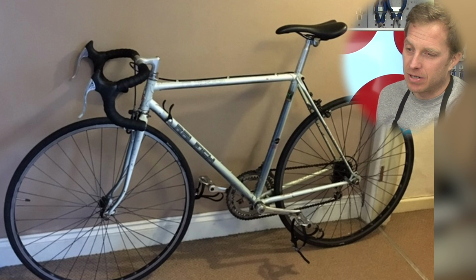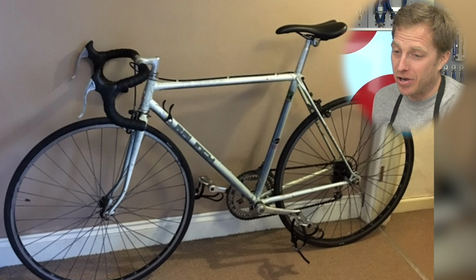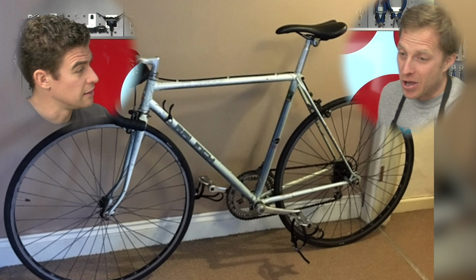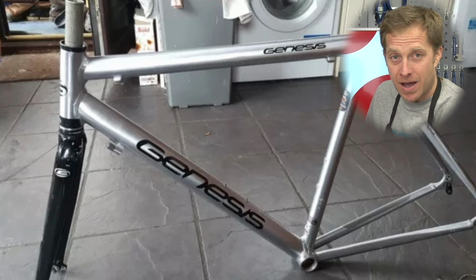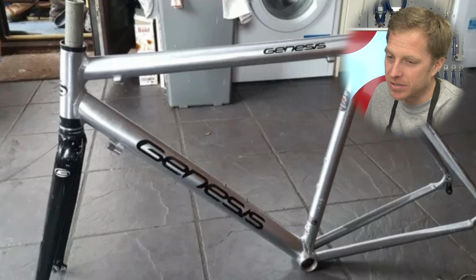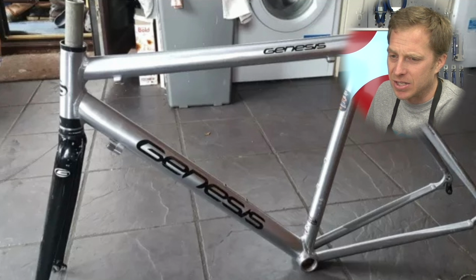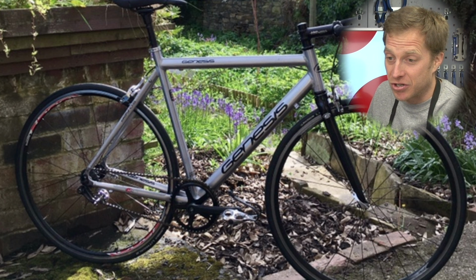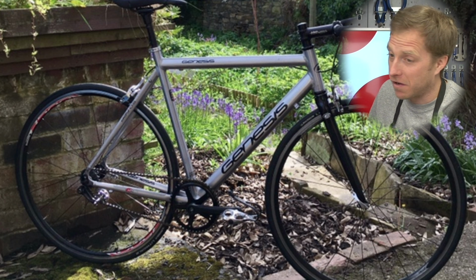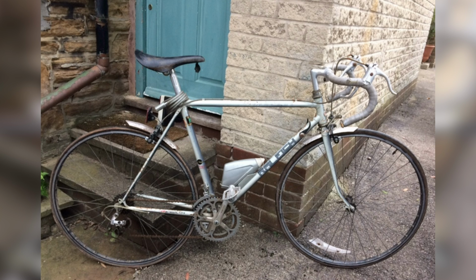Richard loved the bike, but it was too small for him. He listed it back on eBay, and to his surprise, it sold for £100. Blimey. With the profits, Richard bought a Genesis frame and fork on eBay again for £22 and spent the rest of the money on cheap parts from eBay and building it into a super simple single speed. Nice. In total, the bike cost Richard £94.25. All in, it was an easy build and is a really fun ride.